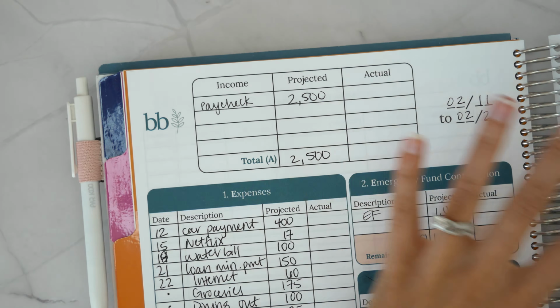All right. Now my payday is the 11th. So this is what it's going to look like when we log money coming in. You're going to record it as income, and it's going to be plus 2,500. Let's say I was spot on with what I projected the amount to be. And then my new balance is going to be this 100 I started with plus this 2,500. So I have a balance now in my checking account of $2,600.